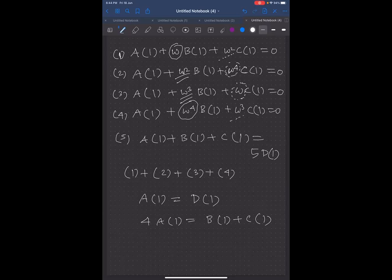Now, does that give you any idea? Instead of adding the 4 equations, we are just grouping the terms of B of 1 and C of 1 together. So we group in terms of the powers of omega, and we can replace B1 plus C1 as 4A1. So if I do something like 1 plus 4 minus 2 minus 3, does that help me? The A1s get cancelled out. I get a relationship between B1 and C1, and that's what I need.